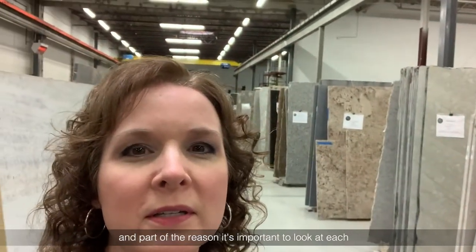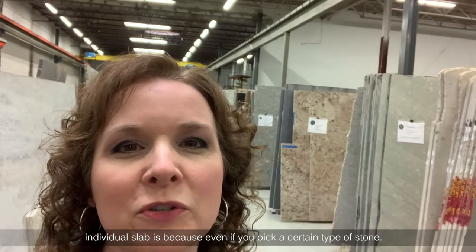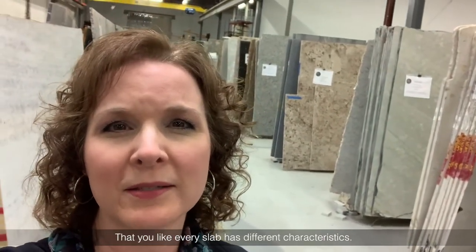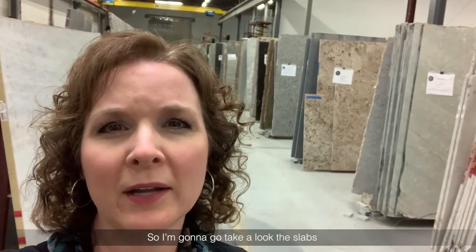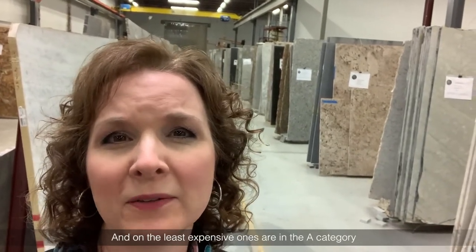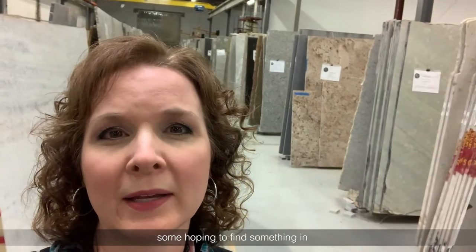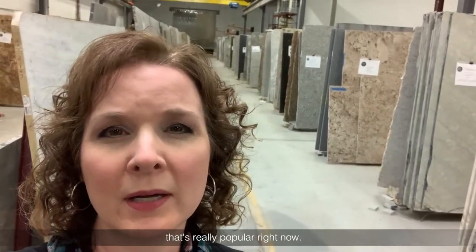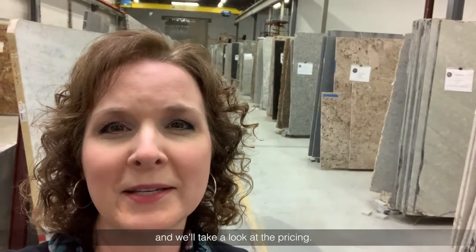And part of the reason it's important to look at each individual slab is because even if you pick a certain type of stone that you like, every slab has different characteristics. So I'm gonna go take a look. The slabs here are labeled A, B, C, D, and on. The least expensive ones are in the A category, so I'm hoping to find something in A, maybe B, possibly C. For resale, we like to look for something white or light or kind of in the white and gray category. That's really popular right now. So I'm gonna go see what they have and we'll take a look at the pricing.